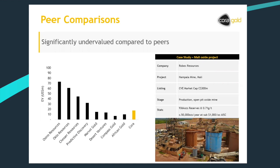Obviously, our current grade's around 1.5 grams a ton, and they're delivering around 50,000 ounce a year production at under $1,000 AISC. Their market cap's over 300 million Canadian dollars a few years after being in production. So seeing how they've delivered and how they're operating a low cost, low sustaining capital mining operation in open pit oxide material with sub 1 gram a ton grade is really exciting for me when I look at Cora and some of the comparables around the oxide material we have, widths of mineralization and grade. So that's a nice case study to look to in terms of where Cora is looking to be in a few years from now in terms of delivery on the project.